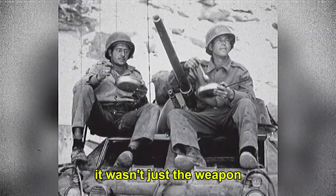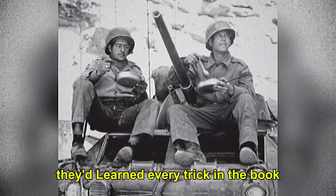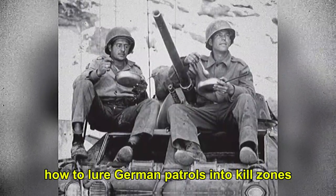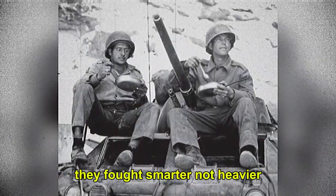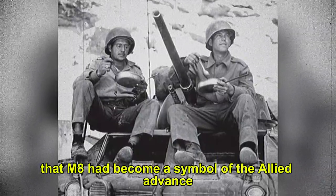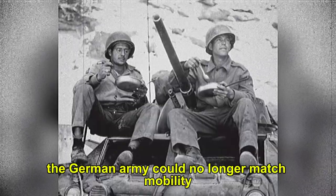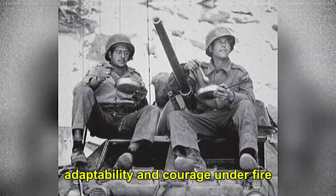It wasn't just the weapon, it was the men inside. They'd learned every trick in the book: how to use smoke shells to cover retreat, how to lure German patrols into kill zones, how to fake radio chatter to confuse enemy command. They fought smarter, not heavier. And as the war neared its end, one truth became clear: the M8 had become a symbol of the Allied advance. It represented everything the German army could no longer match: mobility, adaptability, and courage under fire.